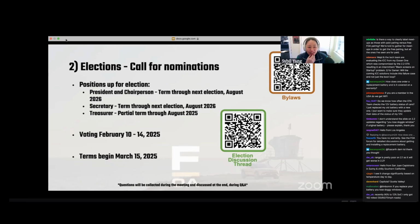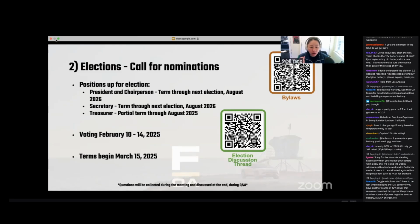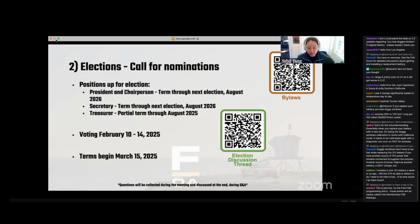Yay! So now that we actually have members, there will now be elections. The bylaws of the organization of FOA actually said that we were supposed to have elections back in August, but there were no official members to the organization. So now that membership has started, we can hold elections. And on even years, the president and chairperson and the secretary positions are up for election. So technically in August, but we're doing it in January.